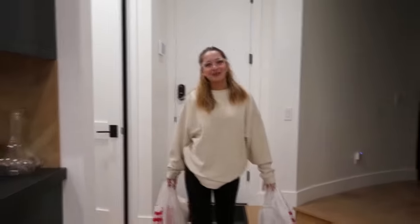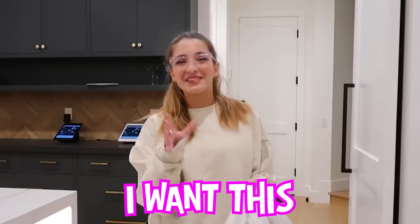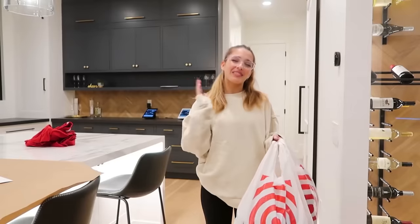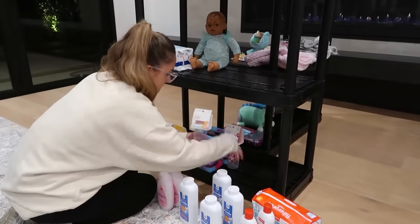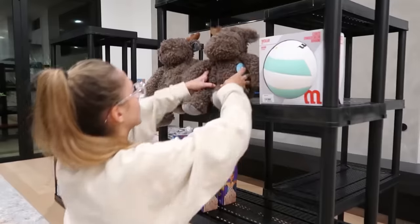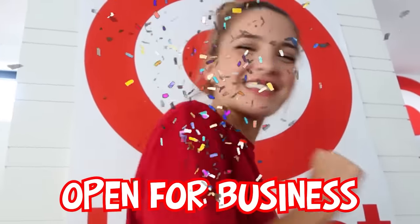I think we're ready. All right, so we just arrived at Brent's house, and I have Brent staying at our family house in the meantime because I want this to be a surprise. Guys, tomorrow is the grand opening of Lexi's Target. But with that being said, touches, and Lexi's Target is officially open for business.